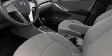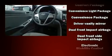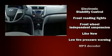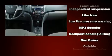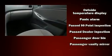Hyundai also prioritized safety and security by including head curtain airbags, front side impact airbags, traction control, anti-whiplash front head restraints, a panic alarm, and ABS brakes. Brake assist technology provides extra pressure when applying the brakes.